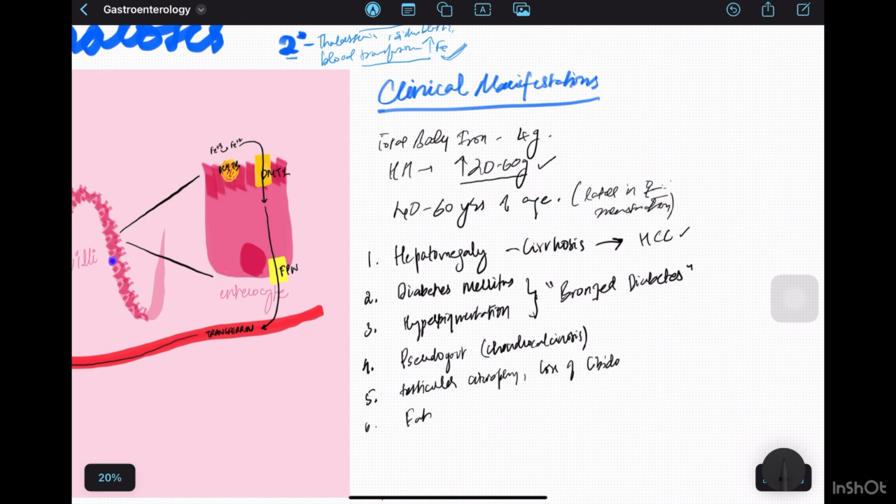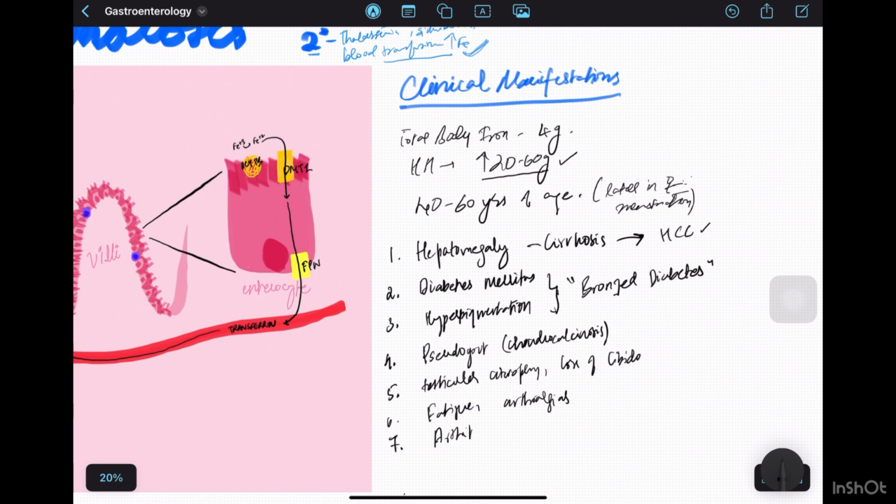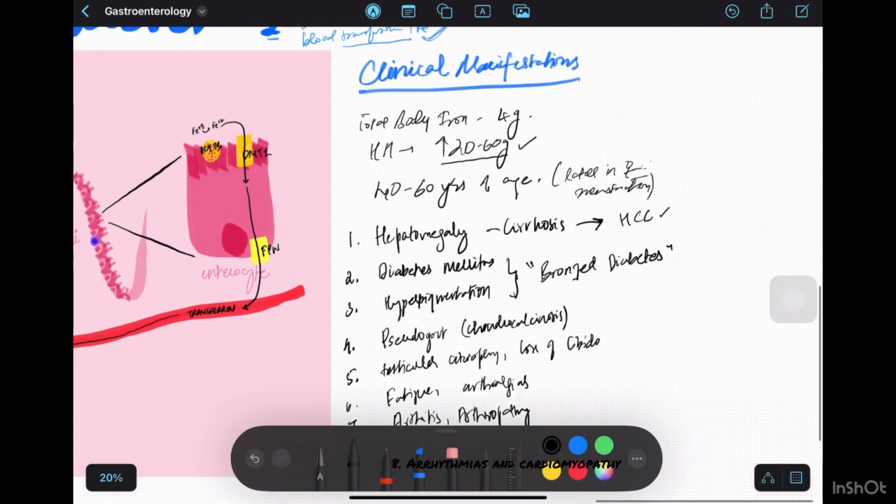There's obviously going to be fatigue. There will be arthralgias. There will be arthritis, arthropathy, with diffused demineralization of the bones, and there's loss of articular cartilage as well. And in the heart it can cause arrhythmias and cardiomyopathy.